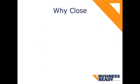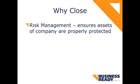So quick recap. Why do we even close the month? One of them is risk management. We need to make sure that our assets are properly protected and accounted for. So we run an AR aging and tie it to the ledger so that we know that what we have in accounts receivable is real and collectible.